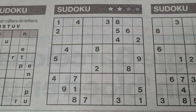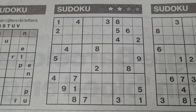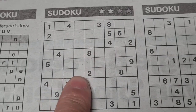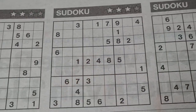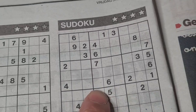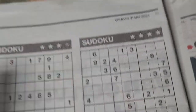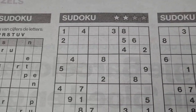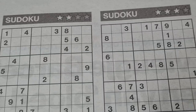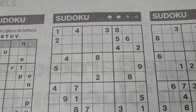Alright, let me start with the 2 stars. Well, it's not the 2 stars. This one I've counted the printed digits. This one has 24 printed digits. The 3 stars has 27 printed digits. The 4 stars, 24. So let me start with the 2 stars, then the 4 stars, the binary, and the jigsaw Sudoku. So I will skip the 3 stars puzzle because it has 27 printed digits.